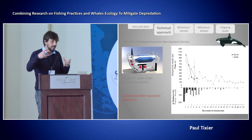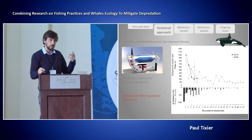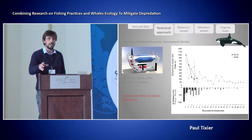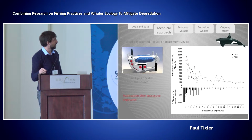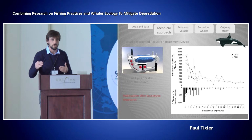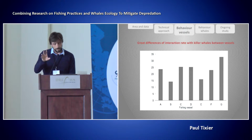If other whales come in, and this is what we have been observing as well, and they associate with whales that have already been exposed to the system, those whales are going to habituate extremely quickly just by looking at the other whales who already know what's going on with the Orca Saver. The motivation for depredation is so high that those whales are going to go through this potentially painful hearing effect. What we don't know, as Marta has been talking about, is the long-term effects of such exposures to such AHDs.